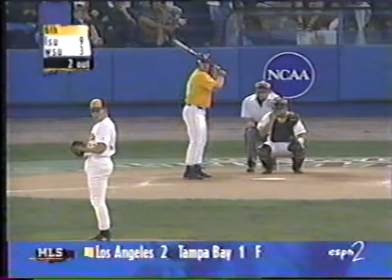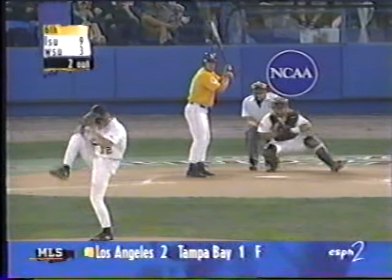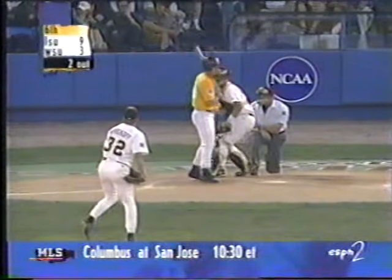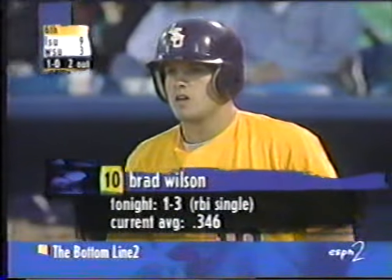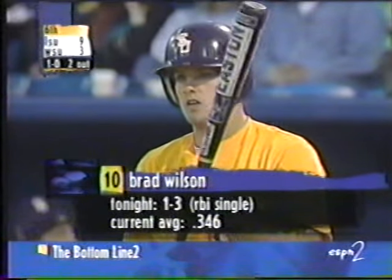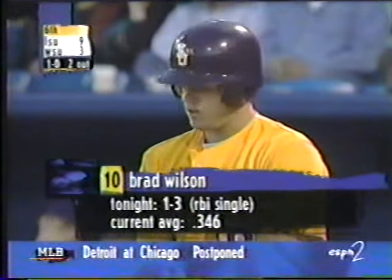Two out, two on for Brad Wilson. Wyckoff starts him off with an inside fastball. Wilson is 1 for 3, with an RBI. He singled in the third, scored himself on Lanier's grand slam homer.